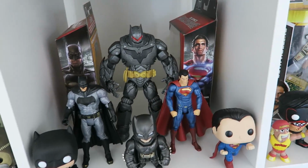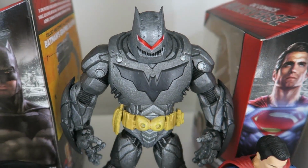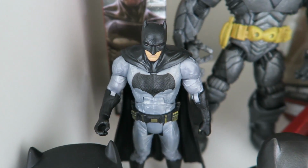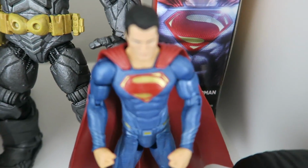To the left of that is more Batman, Superman. We have the armored Batman. This is from The Dark Knight Returns. Big old armored Batman. And a Batman from, again, I usually don't like figures that are this size. It's just kind of small, but I really like the detail in the Batman and Superman ones.